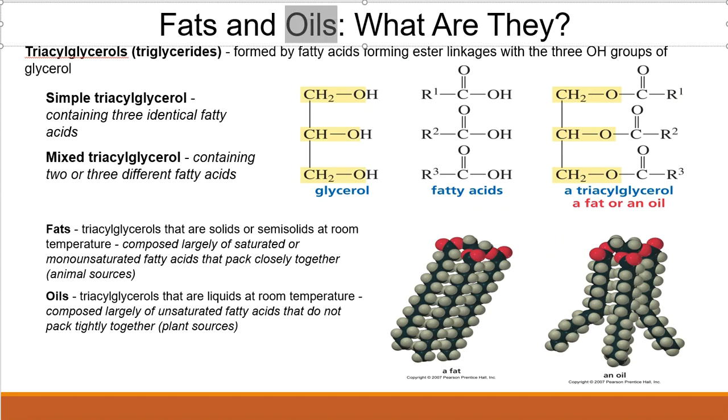So if I want to take a look at the structures of what these are, over here to the left at the bottom of your screen, that is basically symbolic of a fat. We call this structure very condensed. And these fats are solids because of these big long tails. So imagine up here at the very top where these red balls are, those are carbons, the black ones that sit down below them. The red ones are oxygens, okay?